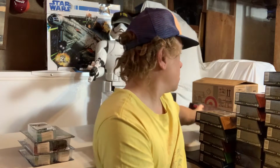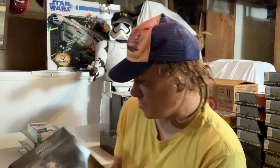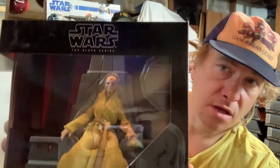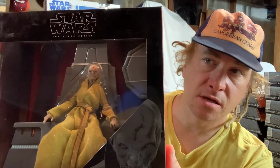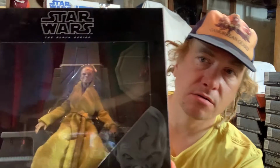Yeah, cool figure. Big fan of the Gamorrean Guards. Rolling with my vintage hat here. Next, I've got Supreme Leader Snoke, played by Andy Serkis. Very cool. Comes with his throne room chair.